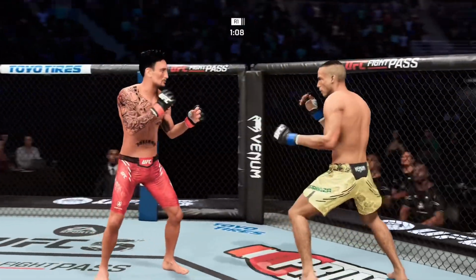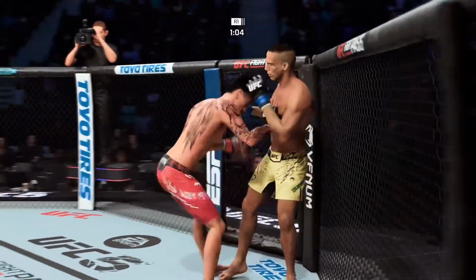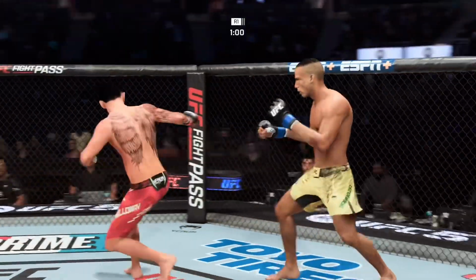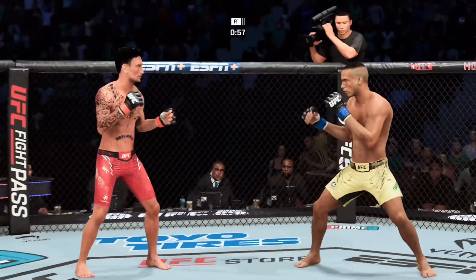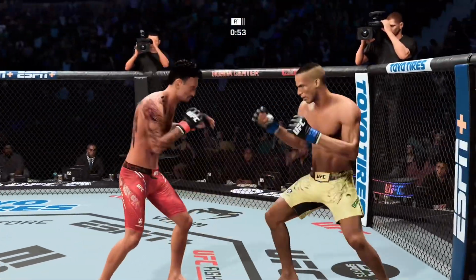Oh, he got tagged something fierce there. Great combination. All right, so now blood is a factor. You see that he has been opened up in that eye area. Yeah, he's got hit in the eye, and now there's a cut. But it's nothing to worry about too much now. But he's got to be very careful with it as we go forward. Leg kick lands.